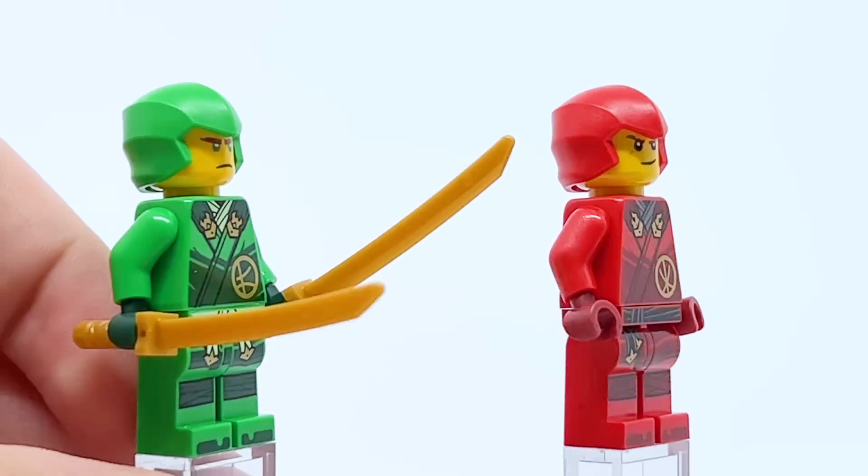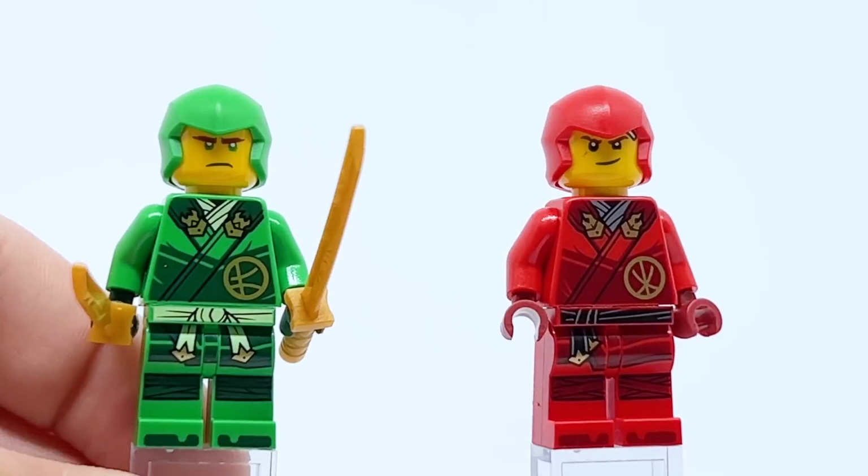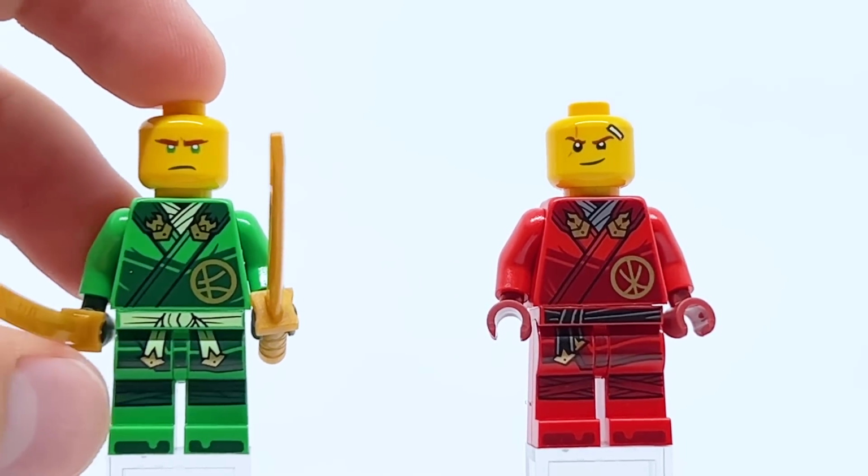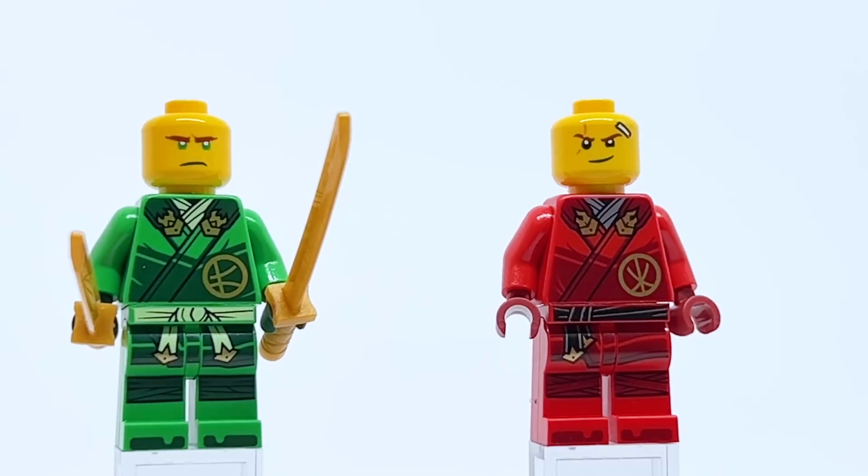There's a look at how the ninja look with their armor pieces removed and just that upper hood piece. And then removing that completely, you can see their face prints. Lloyd just has a sort of annoyed face. I think this is probably our best angry Lloyd face yet. And then Kai has a fantastic face print.